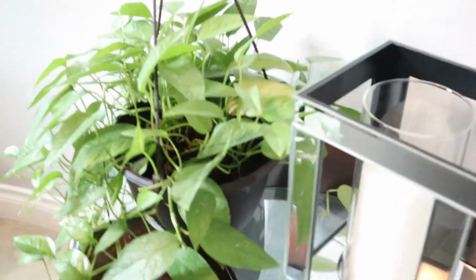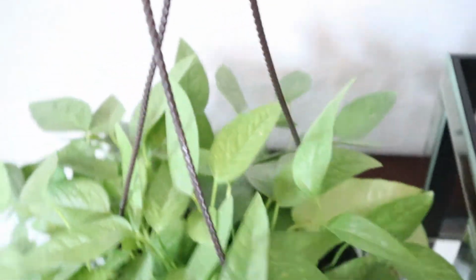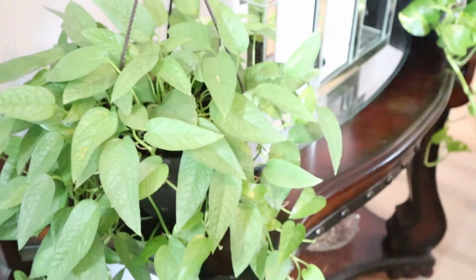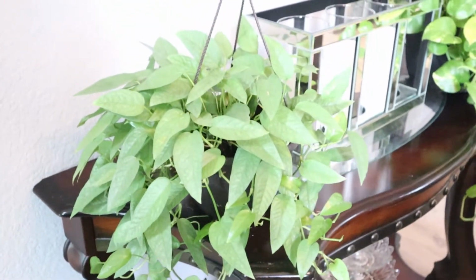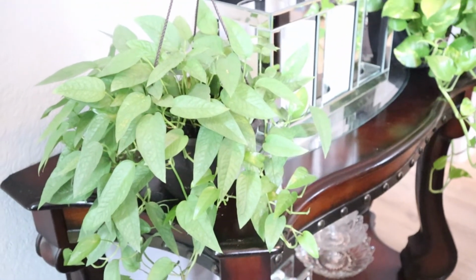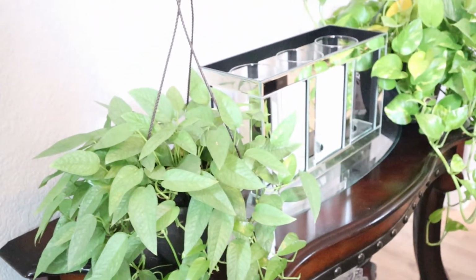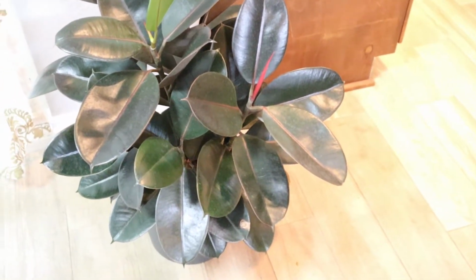And then right next to her over here, this is Cecilia. She is a Ciba blue plant. I got Cecilia off of Facebook Marketplace. It was a young lady in my city selling plants, and I had always wanted a Ciba blue. So I went ahead and picked her up. So pretty. She gets some indirect light from that north facing window also. And I probably water her about once a week.